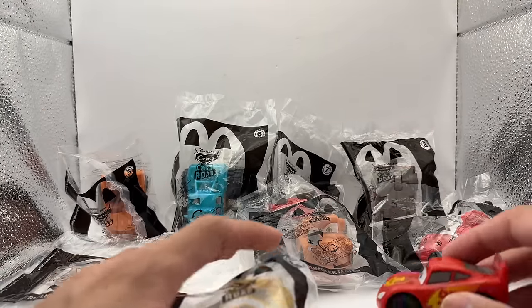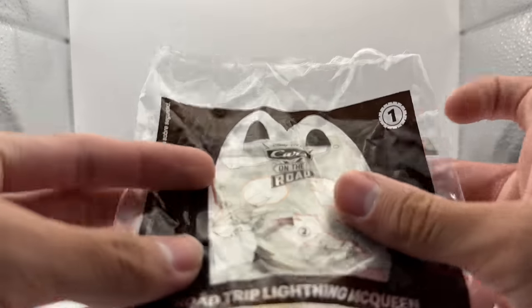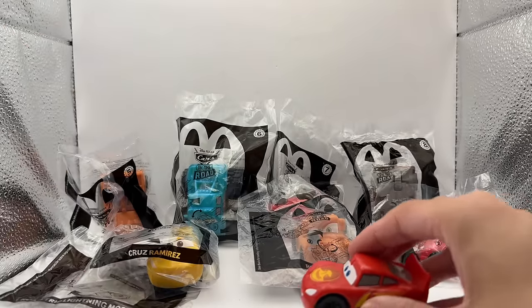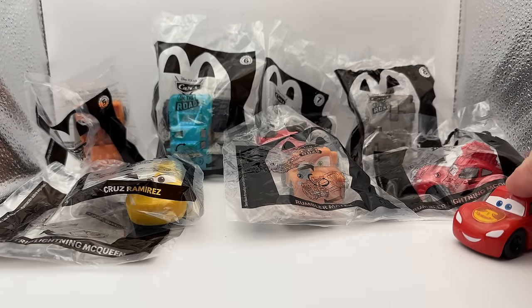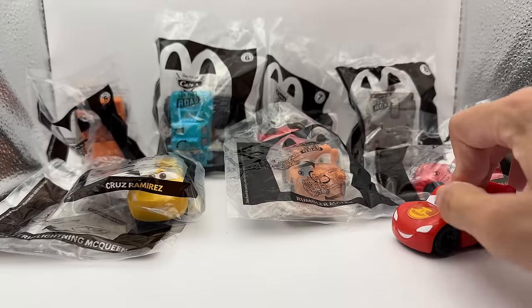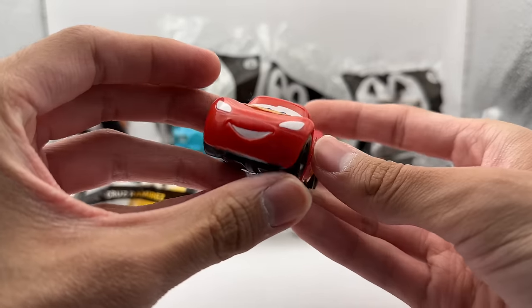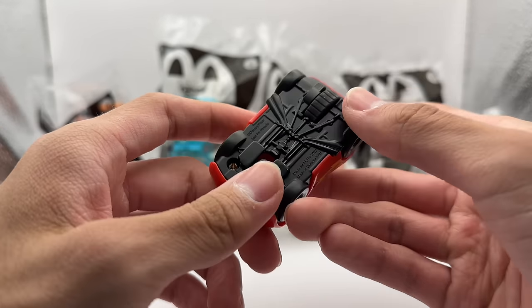Some of them are the same size, though. And they all have different functions. Like, this one says that he turns right. So when you pull him back, he should turn right. Yeah, so he does a sort of turning right movement and he brakes, which is pretty cool. This is one of my favorites. It's classic looking. I like it.